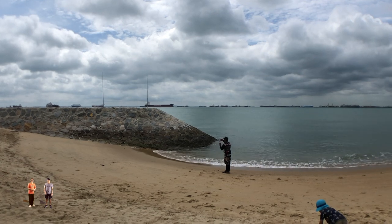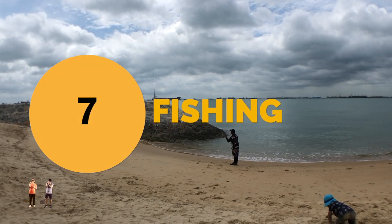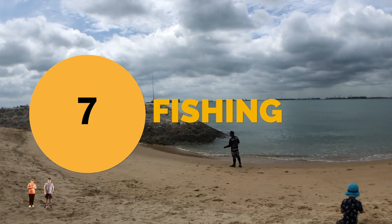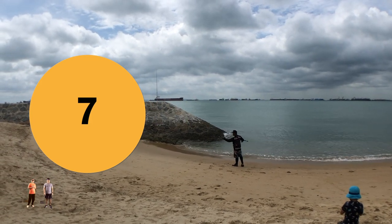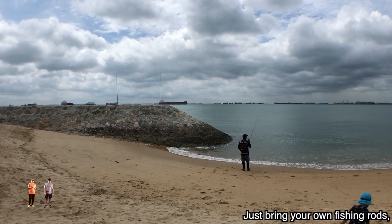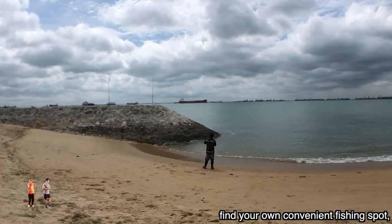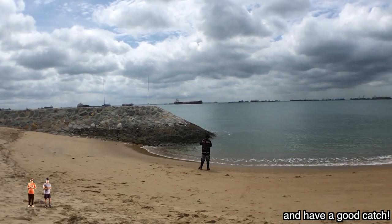Number 7, fishing. Just bring your own fishing rods, find your own convenient fishing spot and have a good catch.